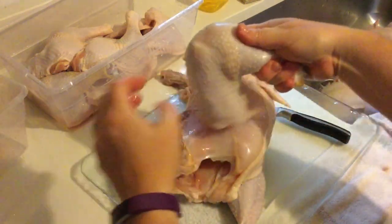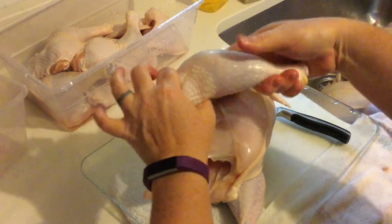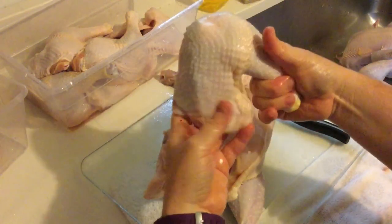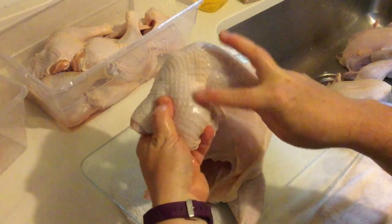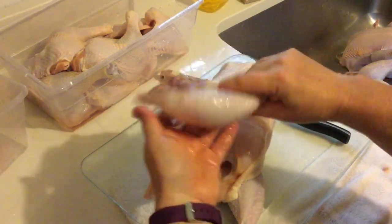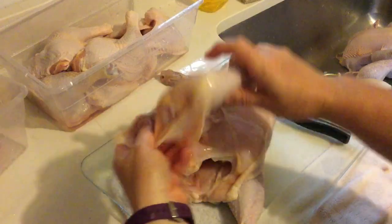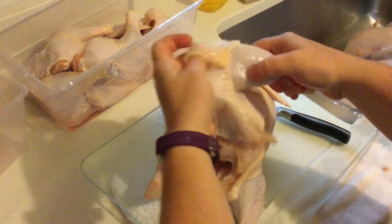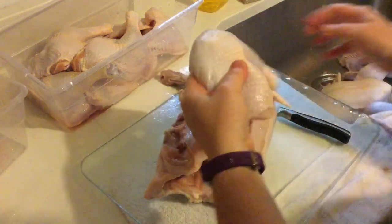And if you wanted to, you could cut it one more time in this joint and just have the drumstick and a separate thigh. For my family, my kids will eat a thigh and a leg in one sitting, so I'll keep this connected. And then once I've cut it off, I will rinse it and then put it in with the rest of them.